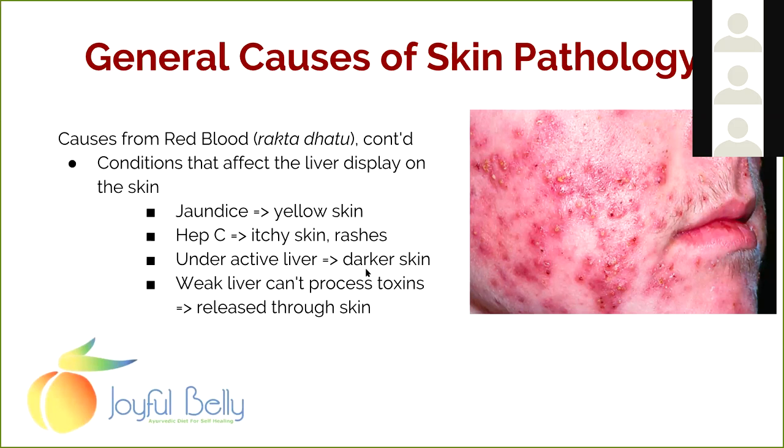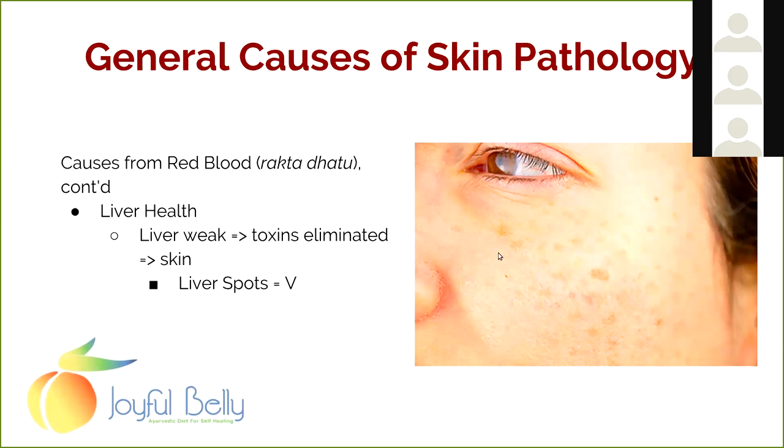All right, here's another example of a skin condition that we would consider associated with the liver. These liver spots here, underneath the eye, or anywhere really on the body.